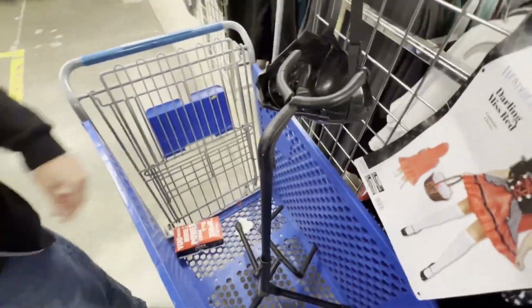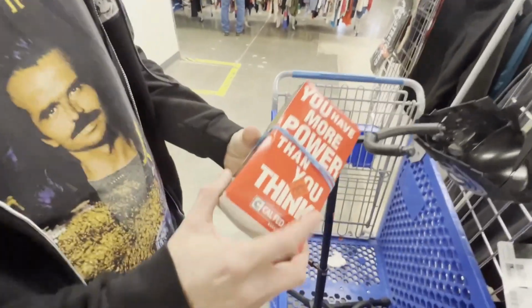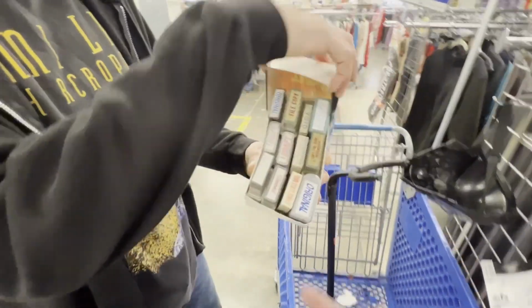What'd you find, a guitar stand? Sick, dude. And what's the power of positive thinking? Dude, it's not even in here, but they're all stamps. Oh, those are cool, man.